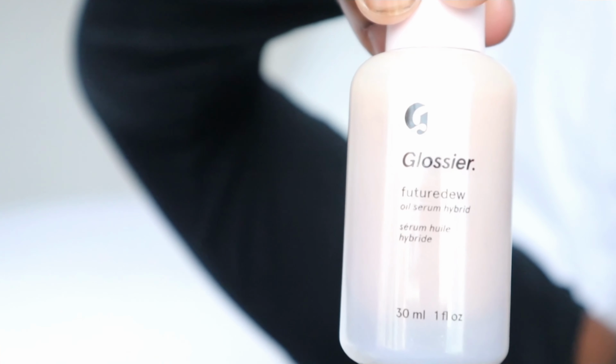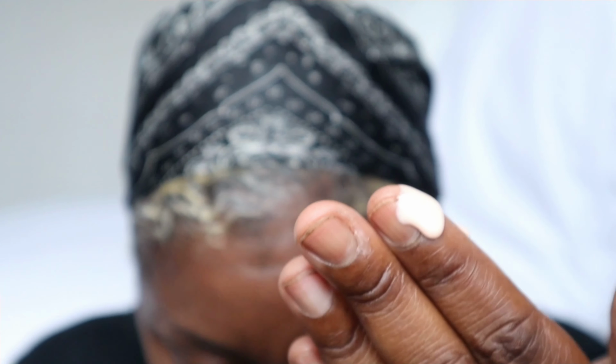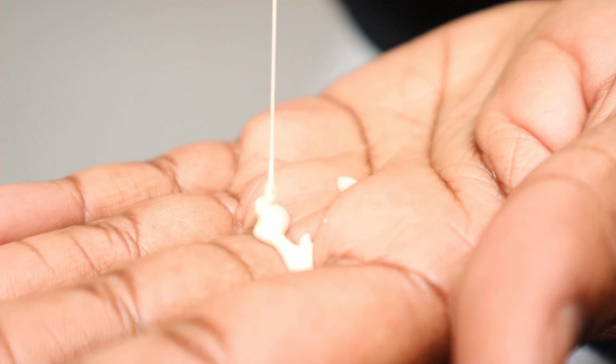If I'm leaving the house, I typically will go with a chemical sunscreen because it just helps makeup go on a whole lot better. And a newer addition to my morning skincare routine, I am using the Glossier Future Dew, which I'm struggling to get on my face for some reason. It's like a brightening, glowy product that I use on days when I'm not really going anywhere, but I still want to look pulled together and have a little bit of a glow and have that blurring effect on my face.